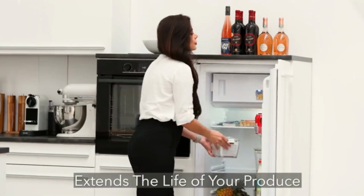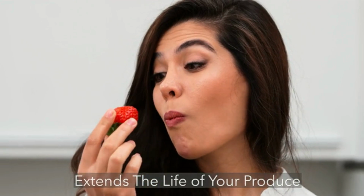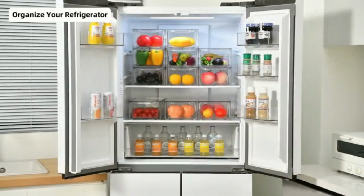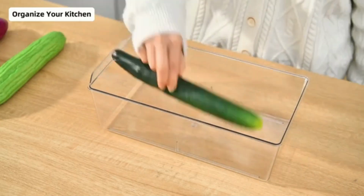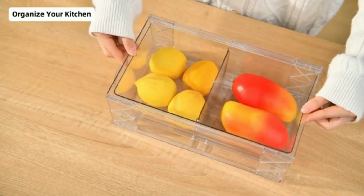Stackable design to help maximize your refrigerator storage space. The lids of fridge containers are not airtight and can effectively prevent dust and odors. The bottom of the large vegetable storage containers for the refrigerator has a drain hole that can be easily opened to drain excess water after washing vegetables and fruits, preventing moisture and keeping them fresh.